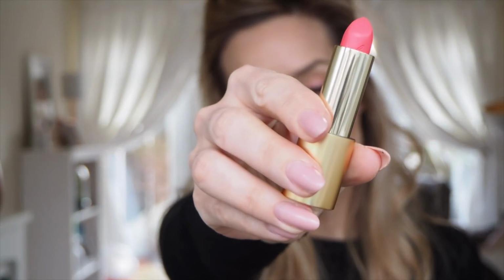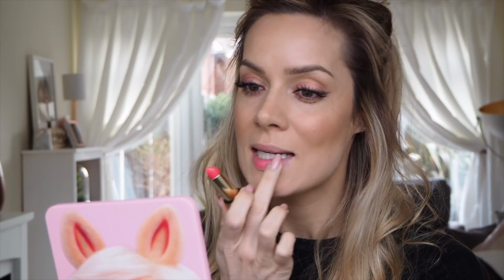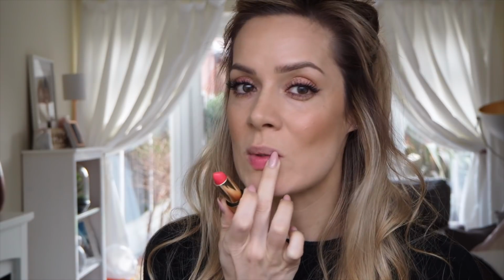On my lips I'm going to add a little bit of this Go Lightly lipstick by Lisa Eldridge. You can really have quite a lot of colour if you want, but I like to work it in with my finger. I like just a very subtle flush of colour to the lips.